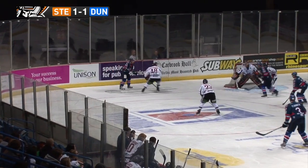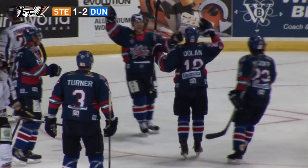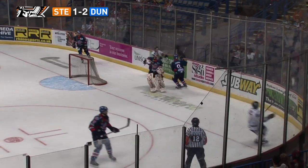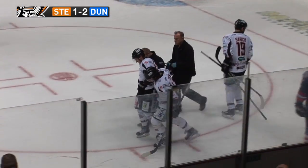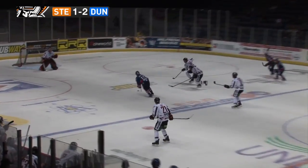The Steelers were scrappy. They left Dolan free out in front. He shoots, he scores, and a nice finish from John Dolan made it 2-1. Awkward collision you'll see coming here from young Lies. There's a nasty crack along the boards. He was helped off. He would return, and he would play an important part in the weekend. But not before John Dolan had doubled the Dundee Stars' advantage.